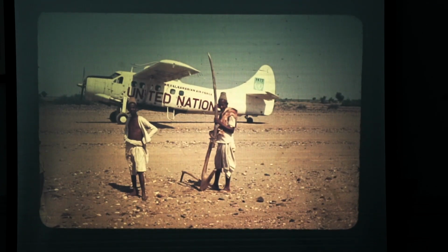Here's one of the airplanes in one of the better airports, runways. Dirt track, no pavement, lots of rocks. These were locals farming. He had a plow made out of a tree, but there's the odd tree around. You can see the edge of the runway, they're all rocks.